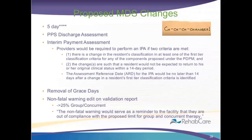Another update to the MDS is that they finally are removing grace days, which I was very grateful for and feel like they probably should have done a long time ago. So the 5-day assessment, the ARD is going to be days 1 through 8. There are no grace days associated with that.